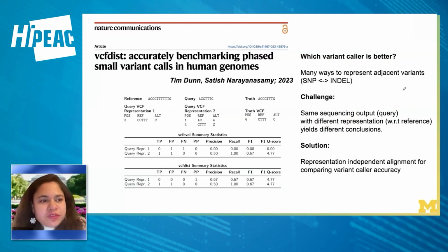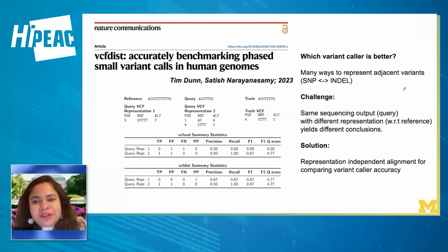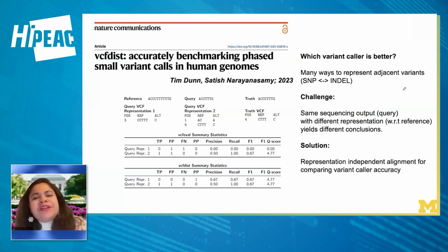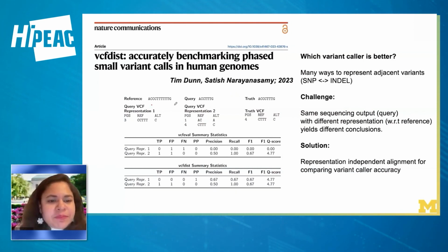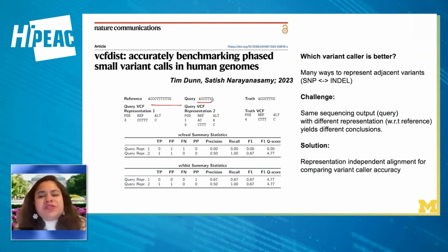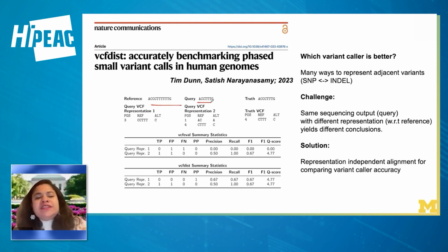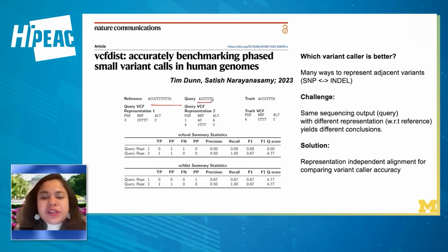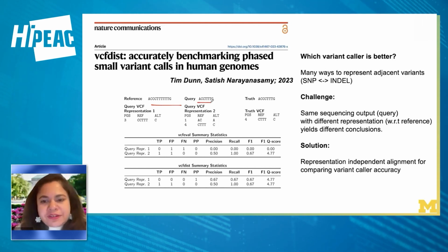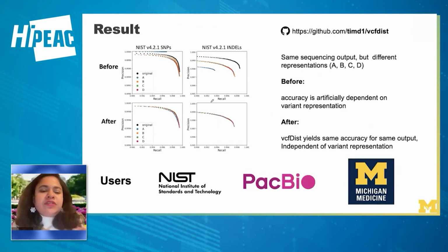So this is a recent work which was published in Nature Communications just last year. And what they observed is that the way the variant caller represents is very dependent on alignment. Here, what it is showing is that for the same reference and query, there are many different ways to align it, and the variant caller is not independent of these alignments. It gives a different score for all these possible alignments, right? This makes it very challenging to compare the accuracy of different variant calling tools. And this was a big pain point in the sequencing community, right? So they went on and built this tool which made it independent of these edits, right? And could give a very high accuracy.